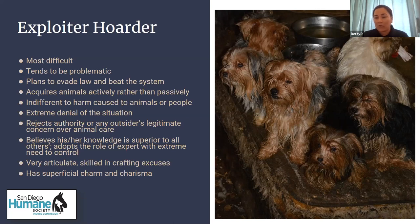The conditions in the home were not good. There was feces, mice inside the home, and the dogs were dirty. They were matted. They had fleas. They were not in the best of shape. They were under-socialized and very difficult to capture. It took humane officers about 8 hours that day to be able to capture all the animals inside the home.